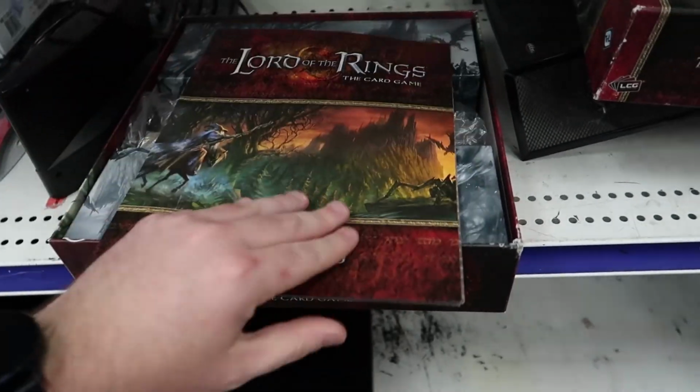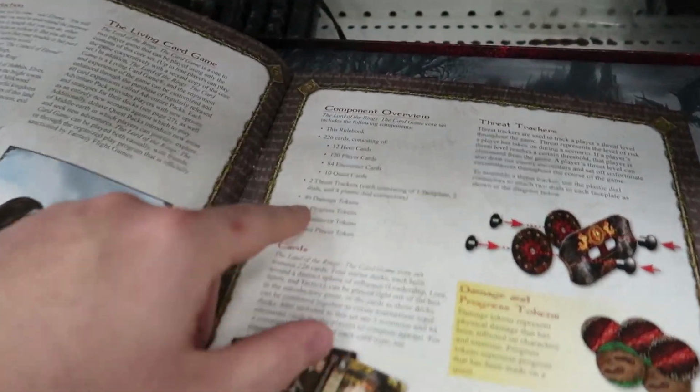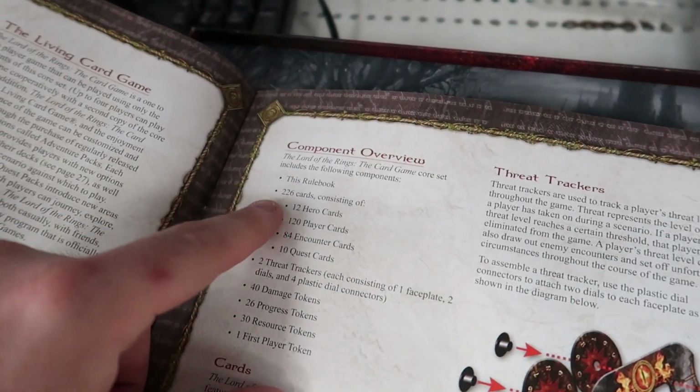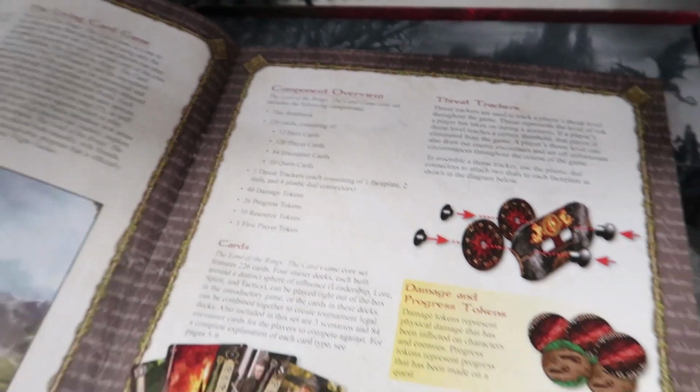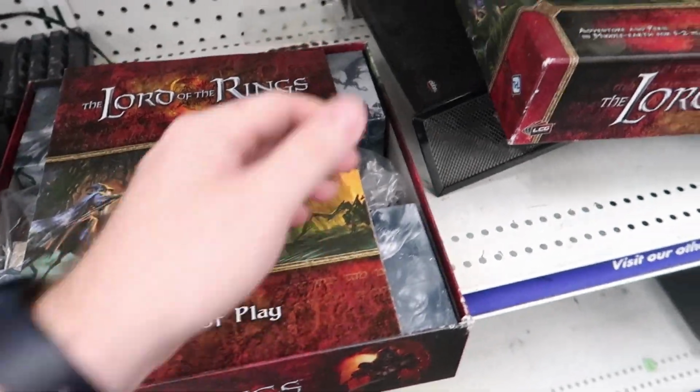Yeah, you have to count about 300 pieces. Let's see how many pieces are in here. Yeah, 226 cards, 40 tokens, 26 tokens, 30 tokens. There's going to be over 300 pieces to count. Is it worth the time?